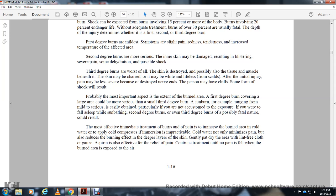The most effective immediate treatment for burn pain is to immerse the burned area in cold water, or apply cold compresses if immersion is impractical. Cold water not only minimizes the pain, but it also reduces the burning effect on the deep layers of the skin.